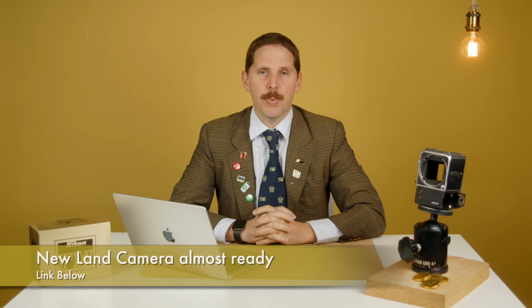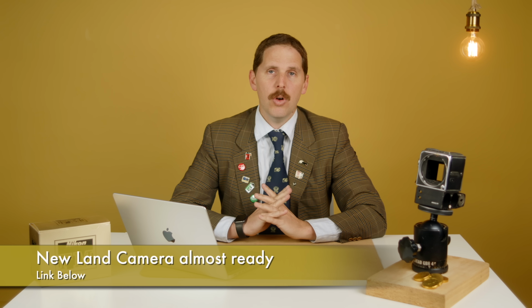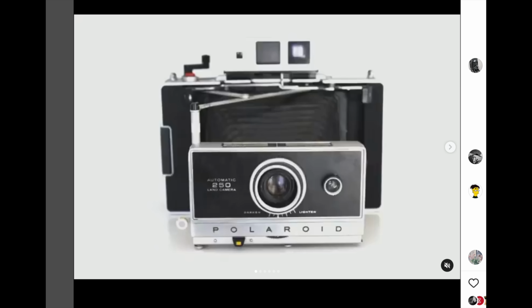Then we have a new project, which is not new, but it's been sort of new. The new Land camera is almost done. Their Instagram account already has pictures of the stages towards them creating a Kickstarter campaign.